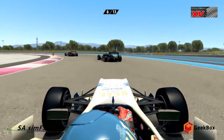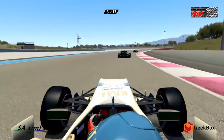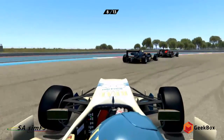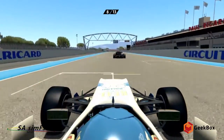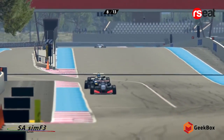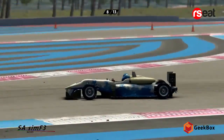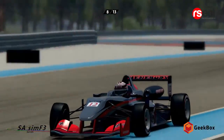Needell now much closer to Holden Jones. Holden Jones is also closer to Hembry. So Hembry is struggling for pace during the second part of this race. Big slide there by Needell. Yeah, he's lost ground to Holden Jones now. Actually not too bad. He could recover from that.